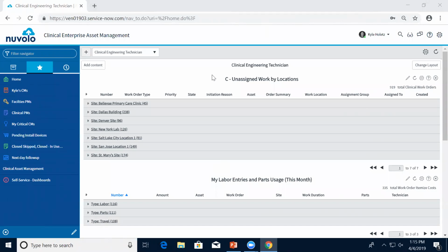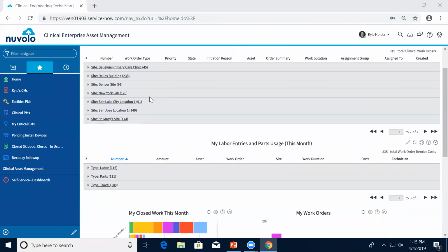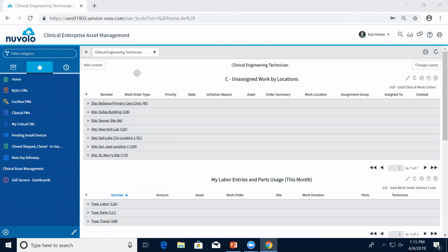So what we're looking at now on my screen is inside the actual Nuvolo application, right? What you're viewing right now is just a very standard technician dashboard. And like I mentioned, one of the benefits is there is no limit to what you can put in this dashboard. You can report on every table, every field, and these dashboards can be used by any role. This one is just a standard technician dashboard, a couple basic reports here, my open work orders, what's been unassigned, and so on and so forth.